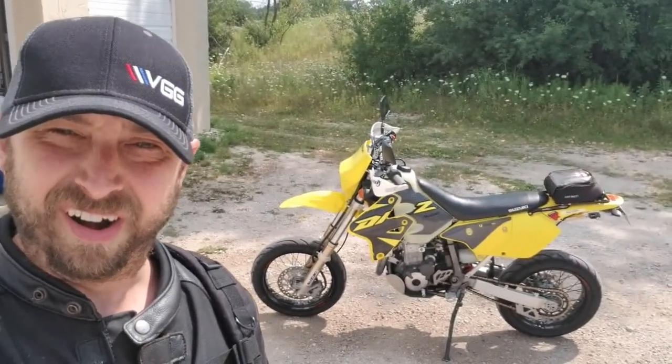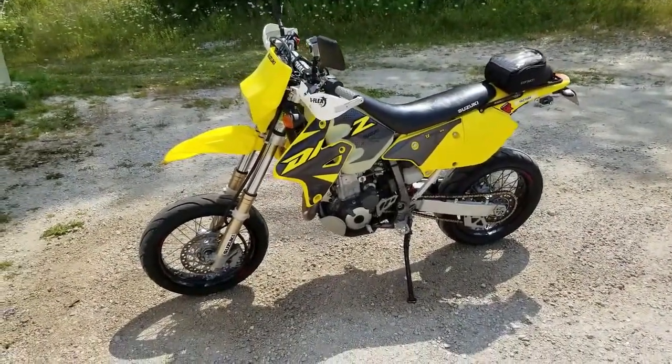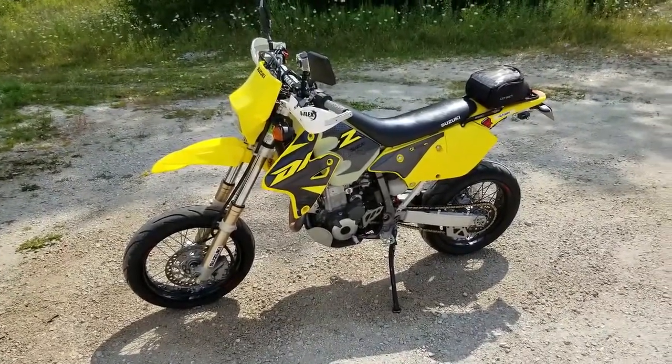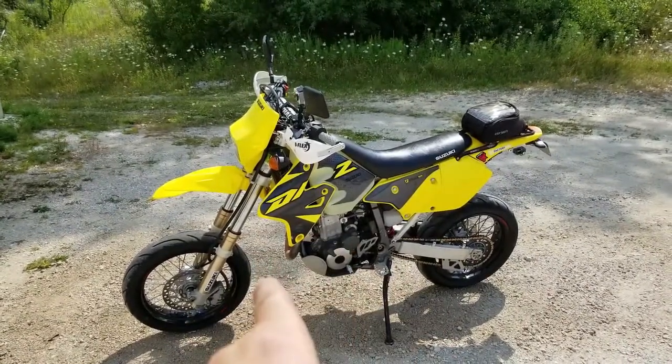I was talking about my Supermoto. I got that little fella there. So I'm going to ride that around a little bit, and then I'll give you a little quick peek at this little guy here. So here's my other street beater. It's an 01 DRZ 400. I actually bought it a couple months back, and I bought it with the dirt tires on it. So it's actually a DRZ 400S, so it's the street legal dual sport.